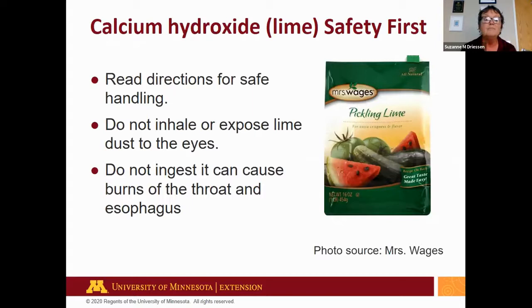If you're using pickling lime, there are some safety guidelines as well. Make sure that you're handling it carefully, following the manufacturer instructions for safe handling, making sure that you're not inhaling or exposing that lime dust to your eyes, and making sure that you're not consuming the food grade lime straight. It's, again, a very strong base solution and may be harmful. Accidental ingestion can cause burns of the throat and esophagus.